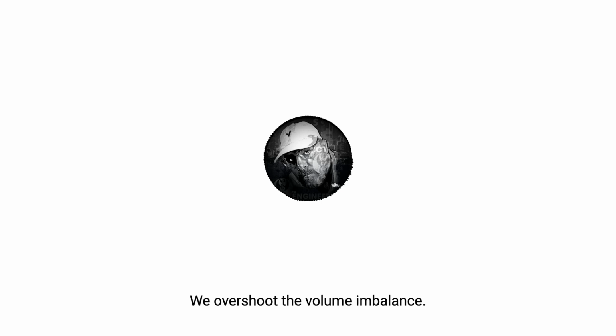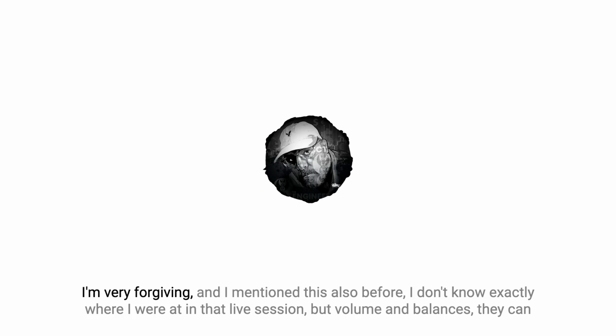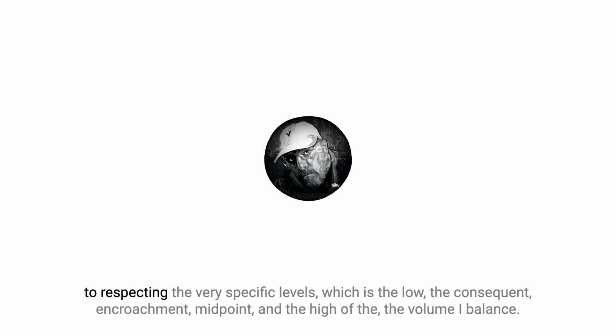We overshoot the volume imbalance. That's fine. Volume imbalances can be traded through. I'm very forgiving, and I mentioned this also before. I don't know exactly where I was at in that live session, but volume imbalances, they can trade through them multiple times. But if you know your bias, where it's likely to draw to, at a later time, it can come right back up and go back to respecting the very specific levels, which is the low, the consequent encroachment midpoint, and the high of the volume imbalance. So that's that signature I'm looking for. Does it respect it? Does it allow for continuation going higher?